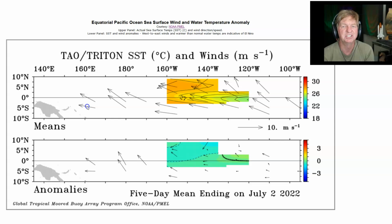Also, it changes, we talked about this before, the Walker circulation. The updraft of the Walker circulation can move from the Indian Ocean over into the West Pacific, and that's sort of what is driving all of it. All right, so right now, we're looking for signs of the active phase of the MJO.